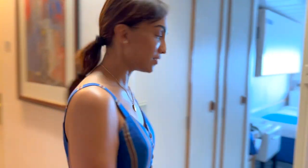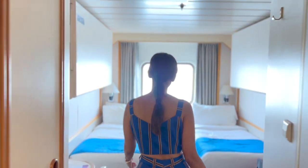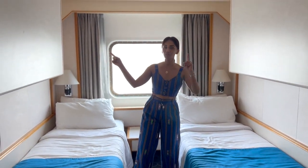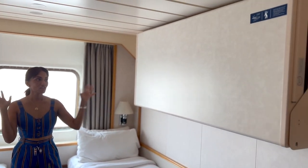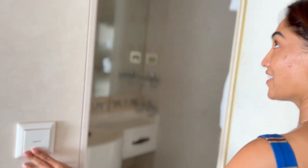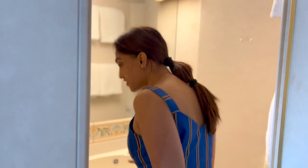They also have standard rooms. Let me show you one. I find it really spacious, and these two open up into bunk beds, so this can accommodate four. Let's see what's inside. It's the bathroom. It's pretty spacious. There's a shower area over here.